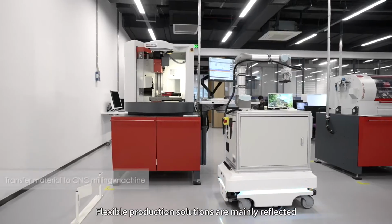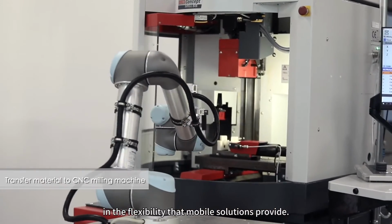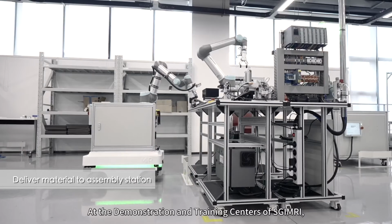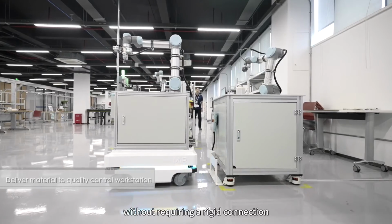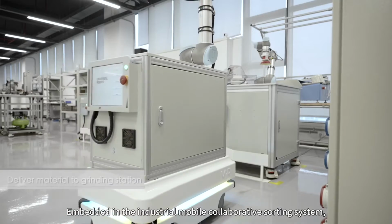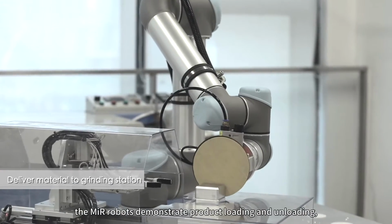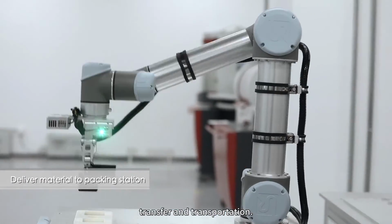Flexible production solutions are mainly reflected in the flexibility that mobile solutions provide. At the demonstration and training centers of SGIMRI, 6 MiR100 robots work with CNC machining without requiring a rigid connection between stations or laying fixed track in advance. Embedded in an industrial mobile collaborative sorting system, the MiR robots demonstrate product loading and unloading, transfer and transportation.